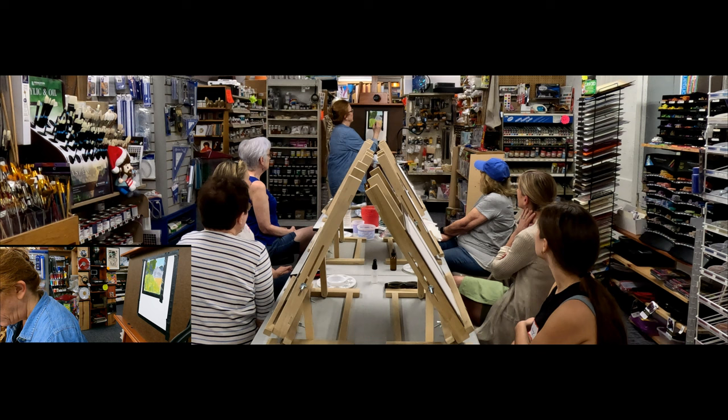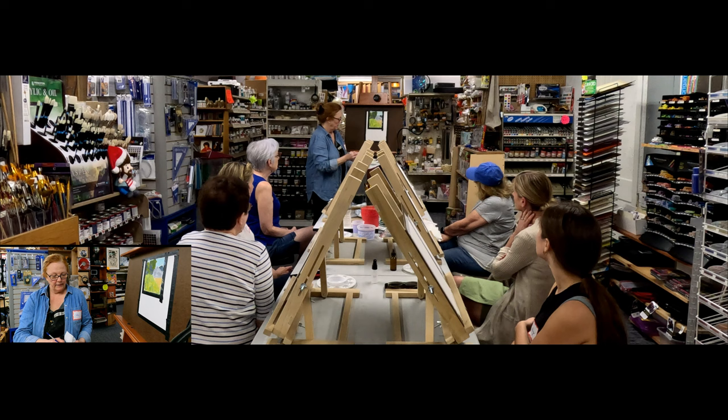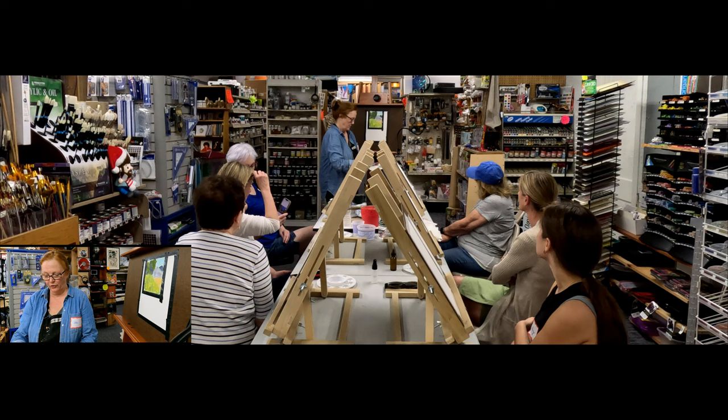So you see, I'm starting to work on edges here. It's called going into negative space, kind of carving in. What I want to do is add, anybody see? I'm going to actually add some.